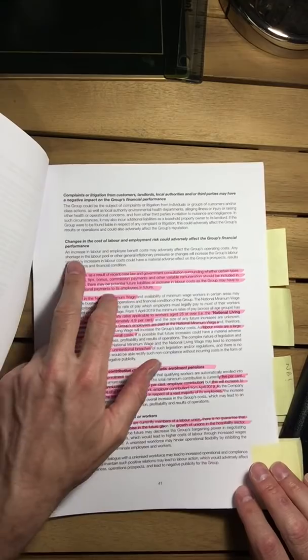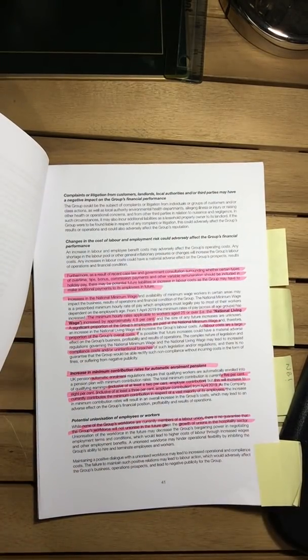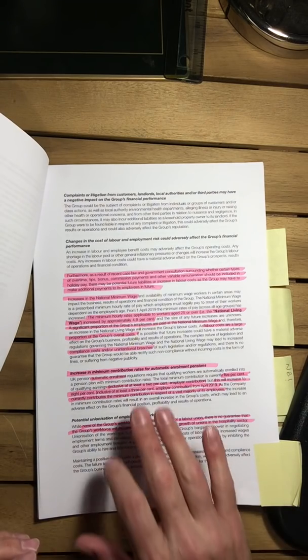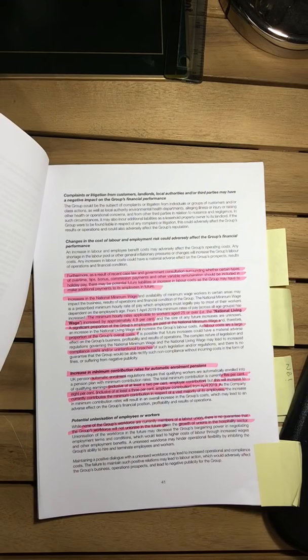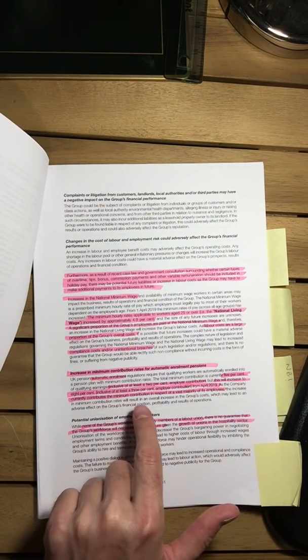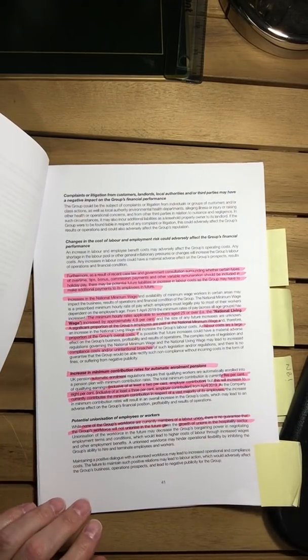So now this is all the stuff about cost of labour and employment risk. Again, freeze frame that if you want to look at what I've highlighted. But I think this is... it mentions automatic enrolment pensions, that the employer contribution is rising from 2% to 3% in April 2019, which will affect a lot of companies.